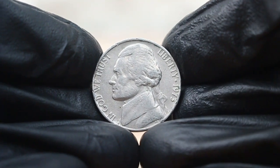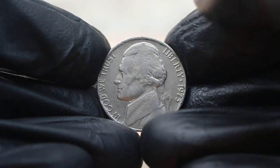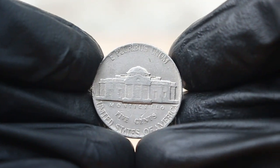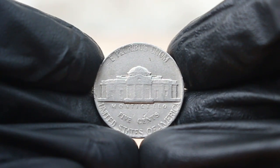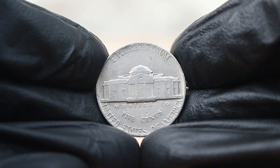Now, what makes the 1973 Jefferson nickel interesting for collectors? First, let's talk about mint marks. Like many U.S. coins, the 1973 nickel was minted at different locations, which you can identify by looking at the mint mark.